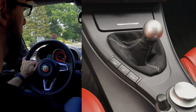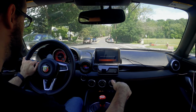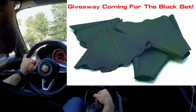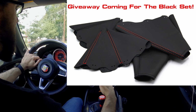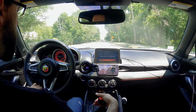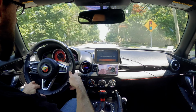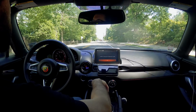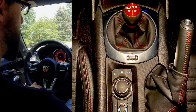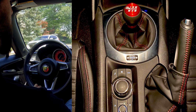I went custom. I got a shift boot and e-brake boot that matched the style I was going for with the interior. And in this car, interior-wise, it's more of that red and black theme. So what I did, I went with real Napa leather on the shift boot and on the e-brake boot. And I went with red stitching, which looks really nice and flows really well with the other red bits inside the car.